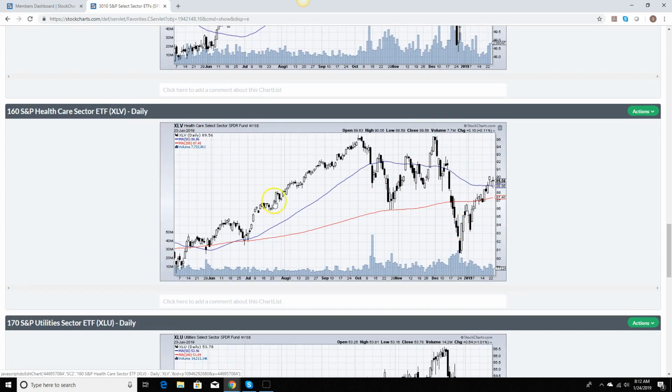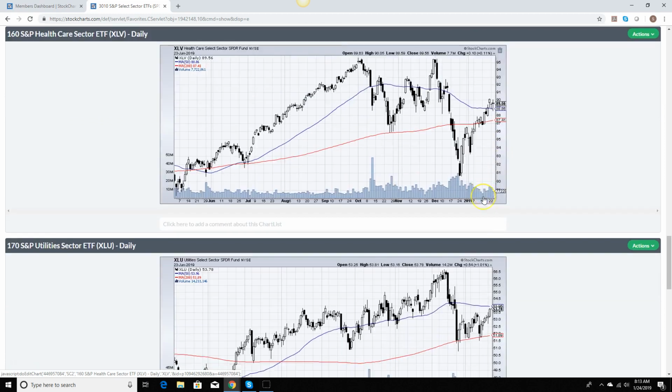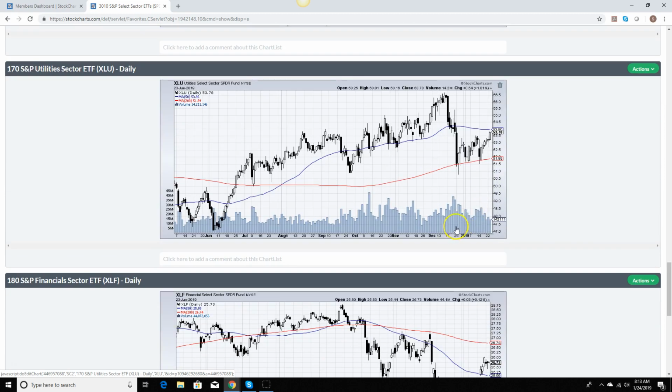Healthcare, the 50-day. This is a sector I like, just because it had one of the strongest trends before the bear market. And then on this rally, it actually got back to the old high. Yes, it didn't close above it, but it's above the 50, above the 200-day. That's bullish right there. That's what you want to see. So I'd be checking out the healthcare industry.